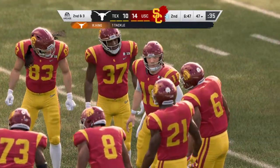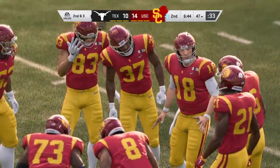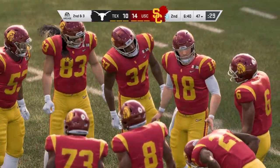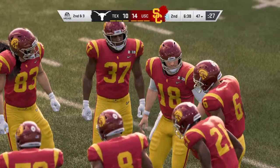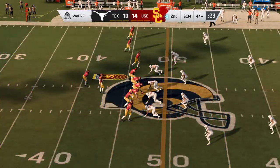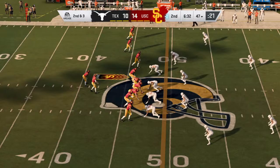Well, no matter how they phrase it, staying on schedule, staying ahead of the sticks, whatever you want to call it, 7 yards on 1st down, that fits the bill. So they'll come up after the gain of 7 on a 2nd and 3.